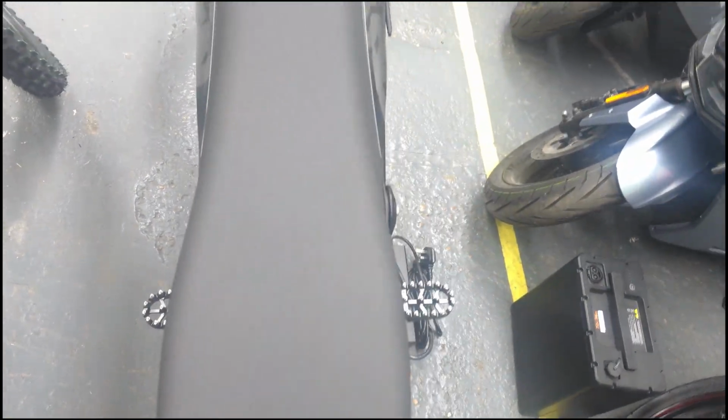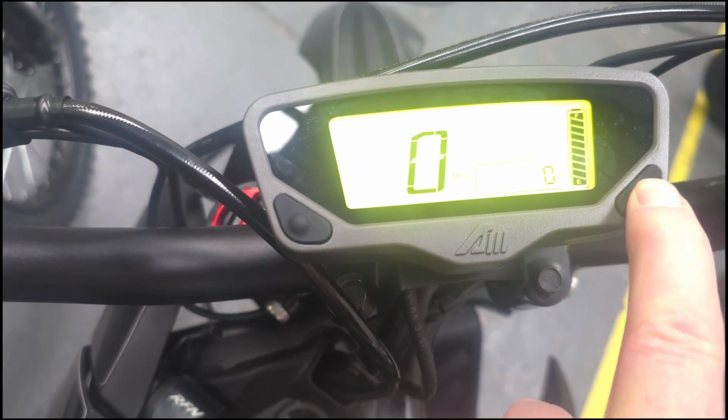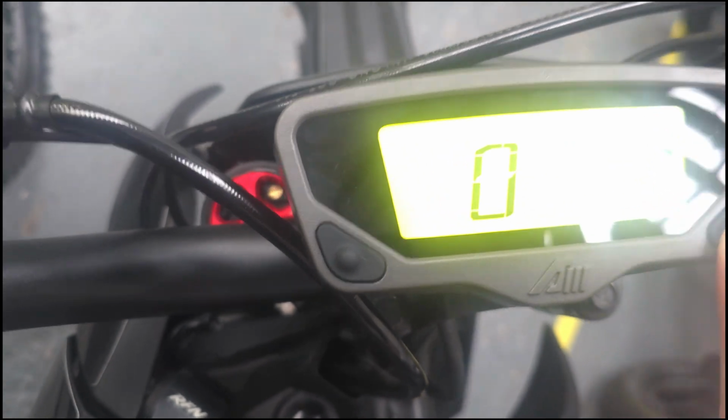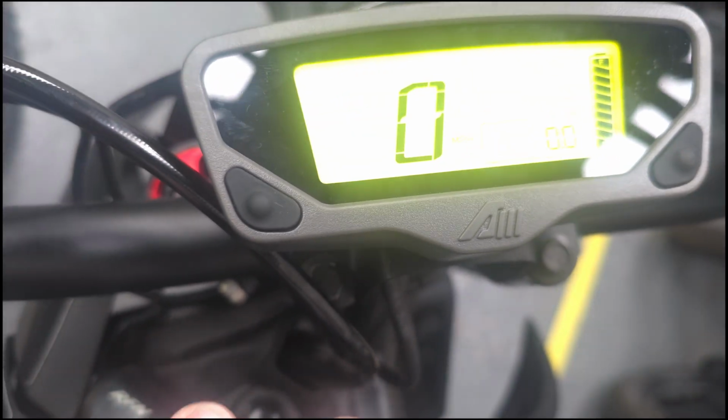The RFN dash is fairly simple. Okay, so here it is. If you can see that, that's about it. You've got your miles or kilometer button there. I'm sure if you can see this. And then you've got your trip. So that's pretty much all you can do on this bike.